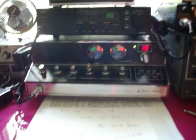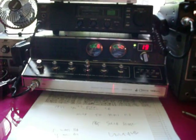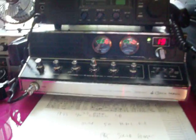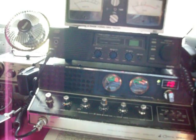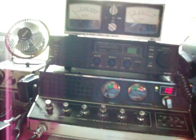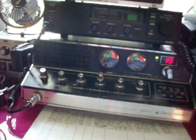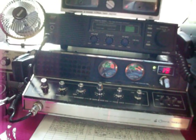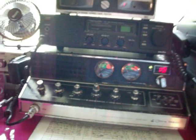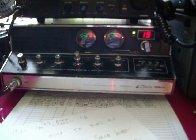And you can see there we have a Cobra 142 GTL, and it's a fairly old rig that was popular probably back in the late or mid 70s. They started making the 40 channel CBs. I believe I read it was in about 1977. Before that they were 23, and then they went to 40 channels.